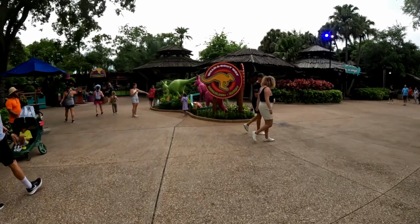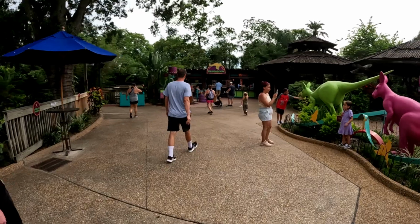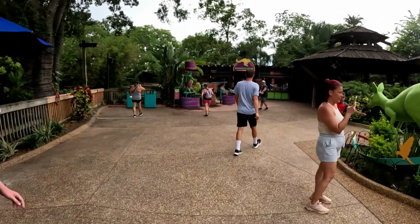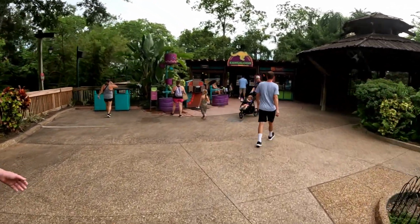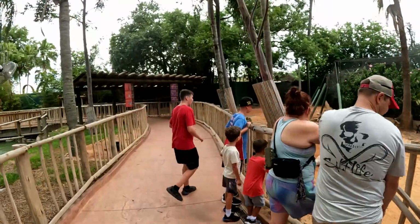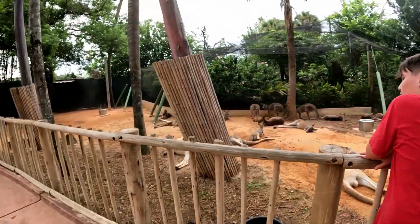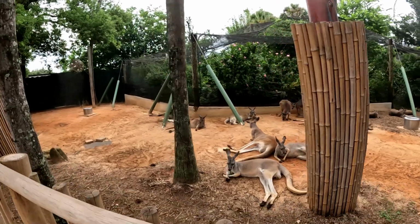All right, so we're going to show you the new area here, Kangaloom, which I haven't really shown. We're going to give you a little bit of a walkthrough of what's over here. I haven't been here in quite some time, so it is interesting to see what's in here. Let's go check it out right now. As we can see, we're actually in the area, and it's pretty interesting. There are basically just kangaroos all around here.